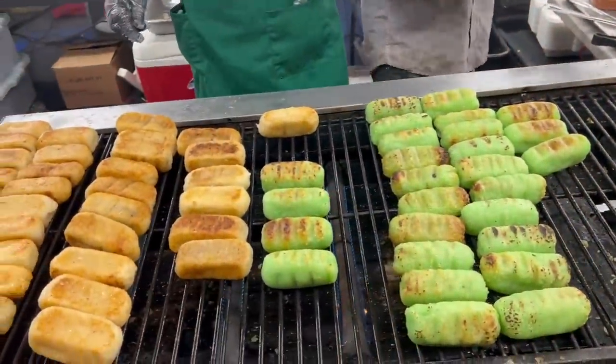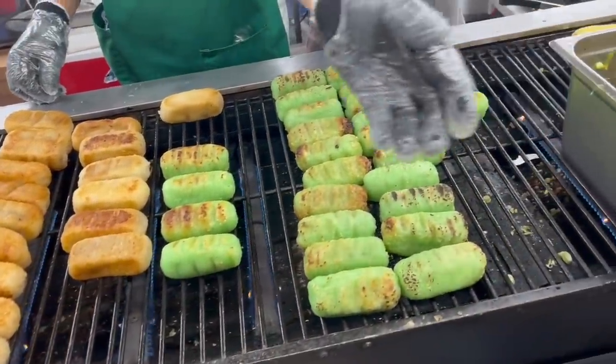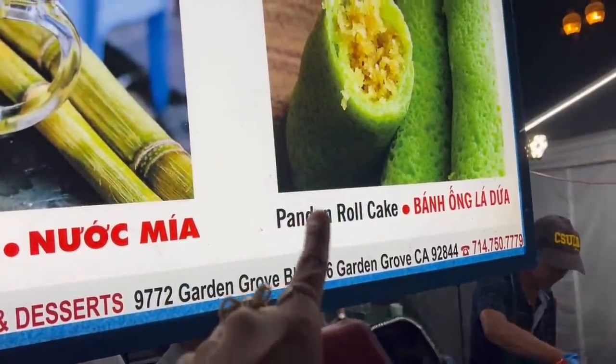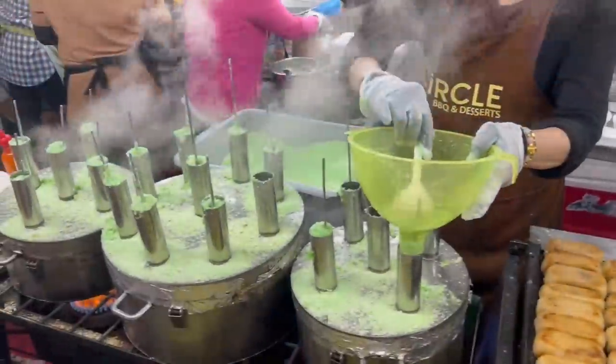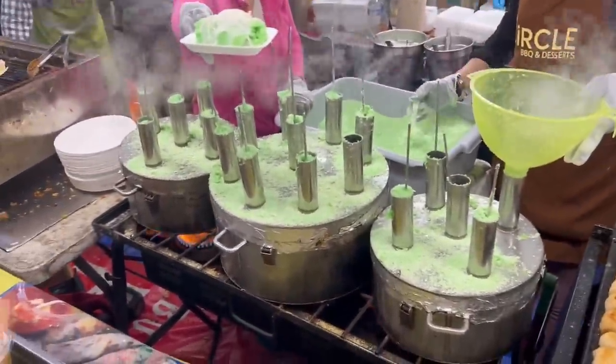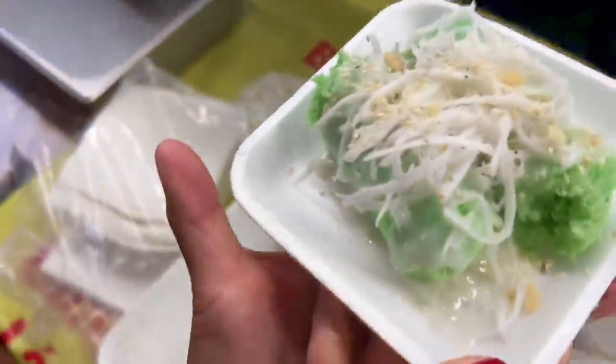So for dessert, we're going to end with this. This is the pandan rice roll. Yeah. That looks so good. This is what it is on that. You see that? There's dessert in there. We're also going to be trying one of this. This is how they make it. They put the batter into there. Oh, wow. Wow, thank you. Wow. Thank you.